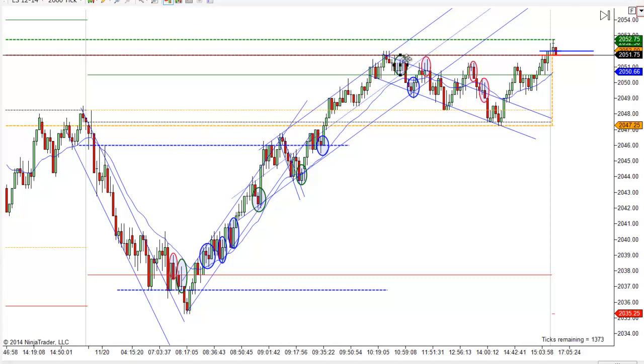Notice how, let me move this, notice how little that bar is. That's a trap, a long trap. I think that's for an aggressive person. And that confirms that little trend line working down as well.